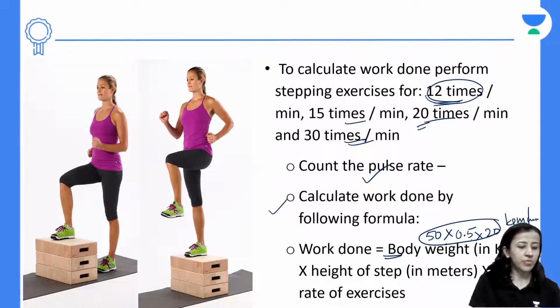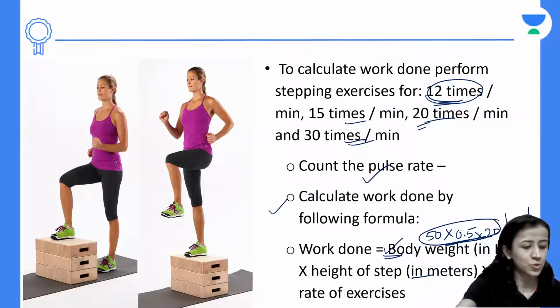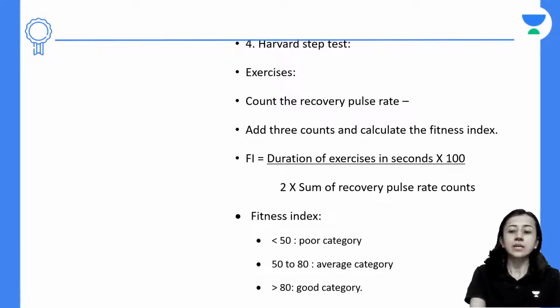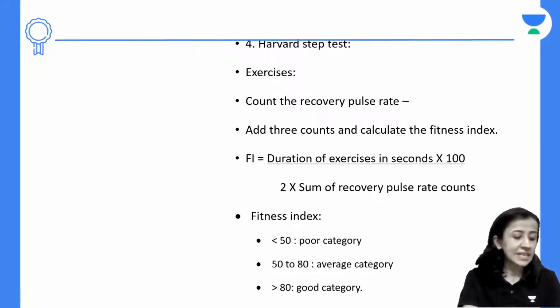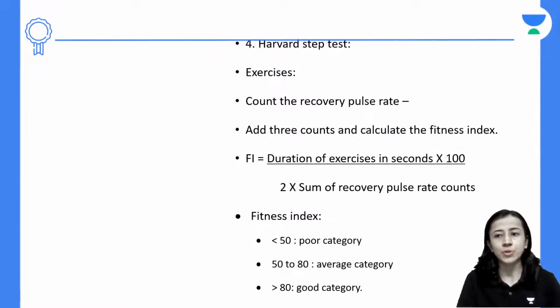So this is the formula for work done, and this way you can calculate work done in any exercise: body weight in kilogram multiplied by height of the step in meters multiplied by rate of the exercise. This way you can calculate work done during a stepping exercise. Now, another important test is the Harvard step test. This is the standard test which we perform in our clinical lab. I will explain what we have to perform in the Harvard step test.